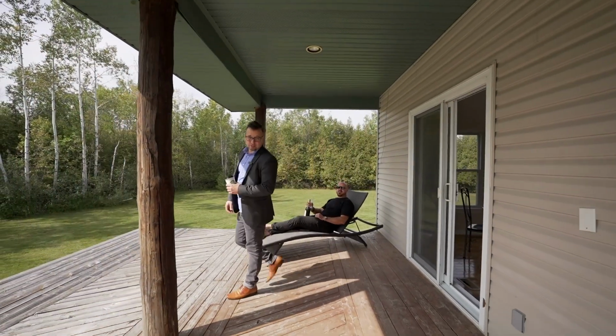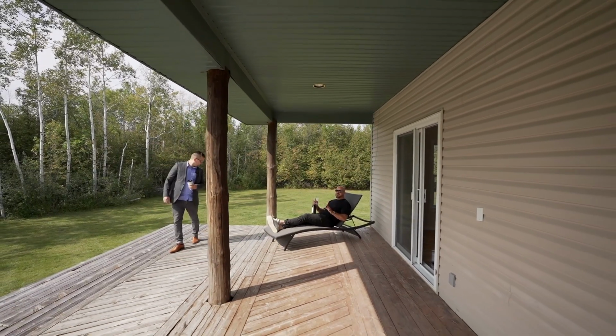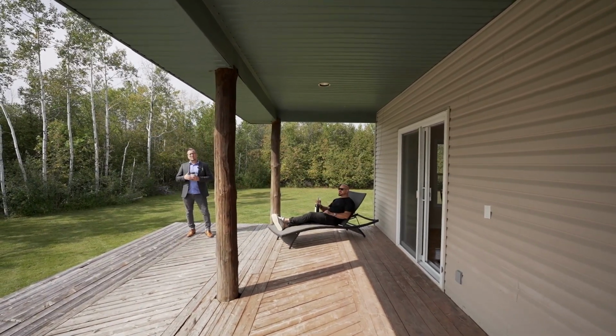Whether it's your early morning coffee or it's that evening cocktail, this is one of those decks you're gonna spend a lot of time on. Backing onto nothing but nature.